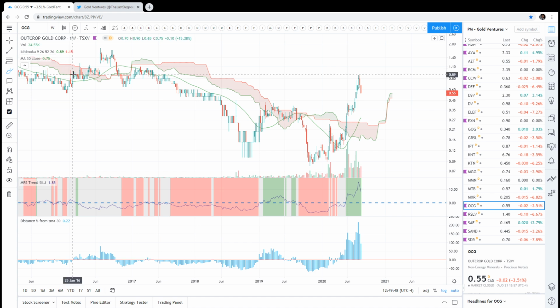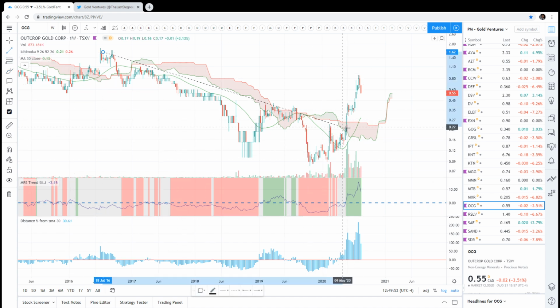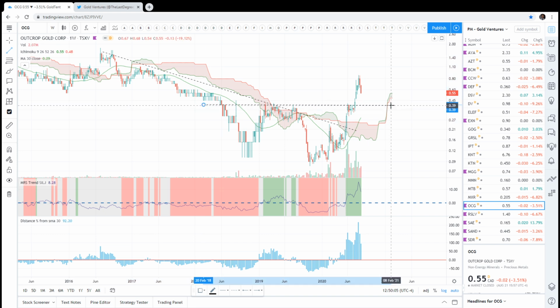OCG, Outcrop. Look at that, another one exploded. You see the pattern? That's what you're looking for. Diagonal trend lines, sometimes they're frowned upon, but especially for silver, which is very volatile, they give you the early entries. If you always wait for a horizontal breakout for silver, it's not like traditional gold with big, nice round numbers. You're going to miss that initial move. So that's what happens with silver stocks. You want to get in early.